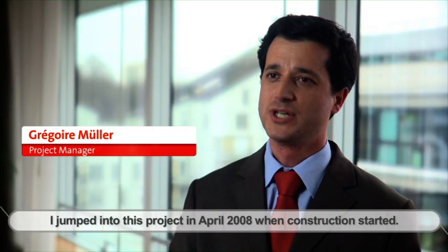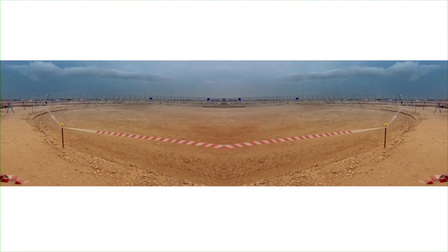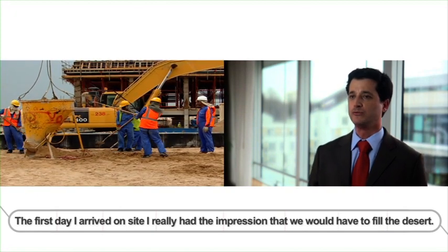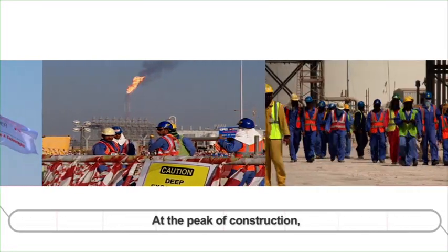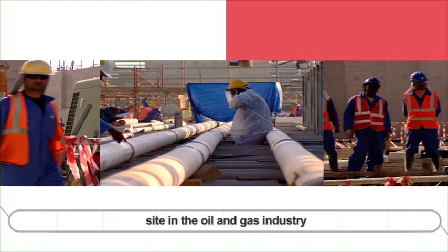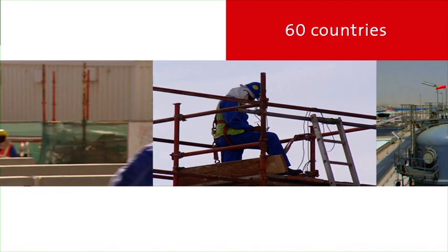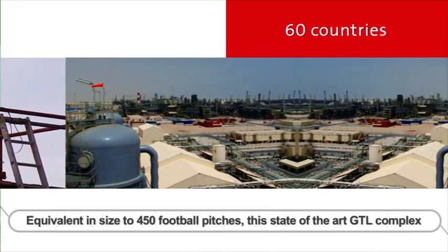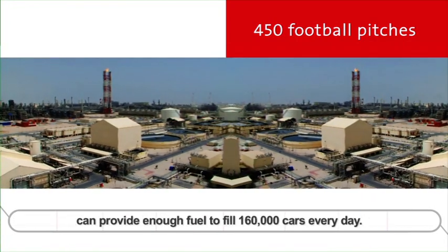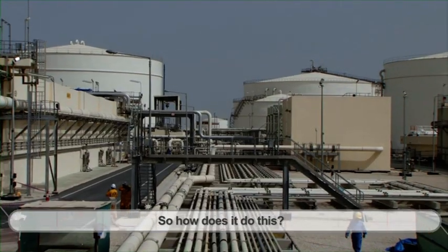I jumped into this project in April 2008 when construction started basically. The first day I arrived on site, I really had the impression that we would have to fill the desert. At the peak of construction, Shell's site in Ras Laffan City was the largest construction site in the oil and gas industry, employing over 52,000 workers from 60 countries. Equivalent in size to 450 football pitches, this state-of-the-art GTL complex can provide enough fuel to fill 160,000 cars every day. So how does it do this?